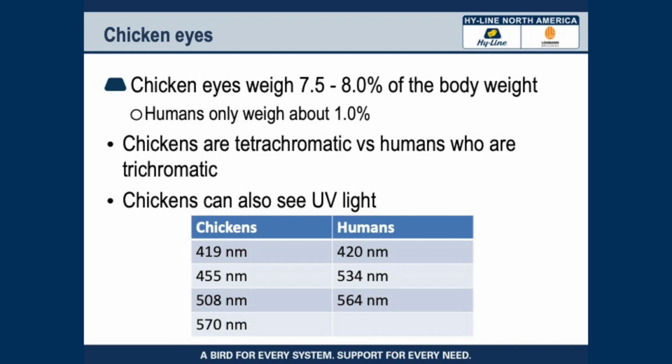One of the fun facts that we found about chicken eyes is chicken eyes weigh approximately 7.5% to 8% of their body weight, whereas human eyes are only about 1%. If you've ever opened a chicken skull and taken the eye out, it's amazing how much the eye takes up of the head. And so chickens use their eyes a lot, and that's a really important feature for them.